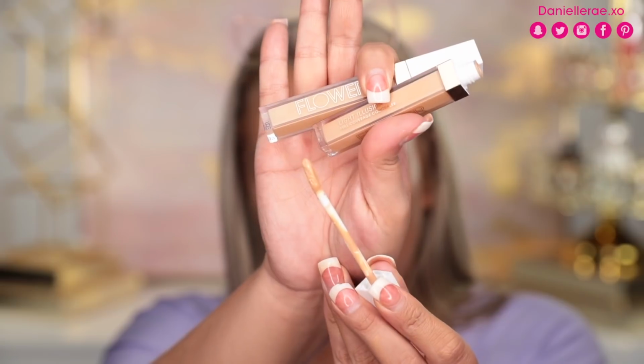First off, look at that wand. Like, this is a huge wand. Okay, let's swatch these. The first shade we have is Medium Honey, and I love this because this one has a more peachy undertone. And then we also have the shade Light Medium. So let's see which one's going to be better. Probably the Honey shade because, again, it's more peach, and I like peachy shades. So this is the Medium Honey. This one's the Light Medium, and it comes in 6 different shades. So let's do Medium Honey.